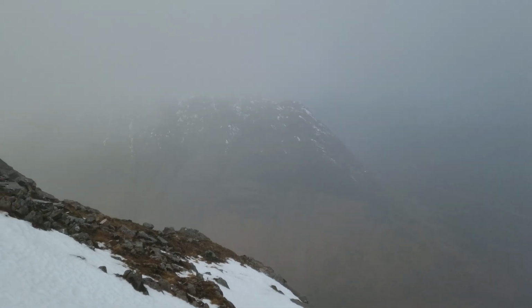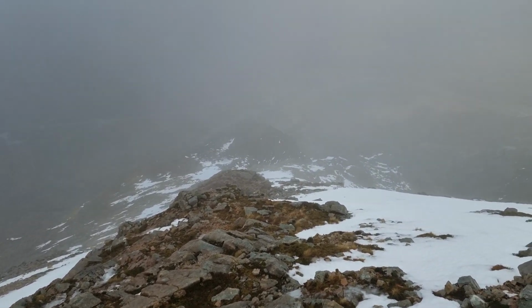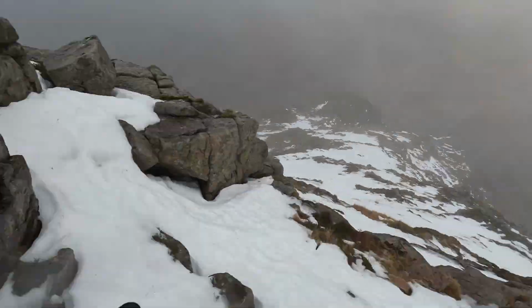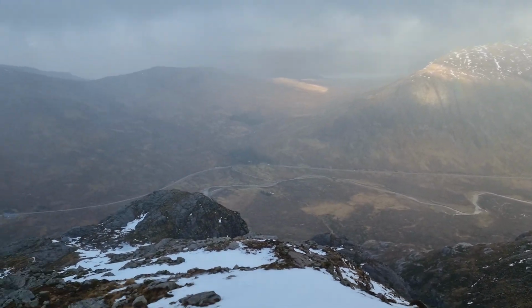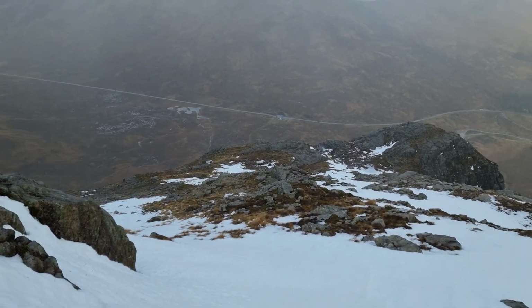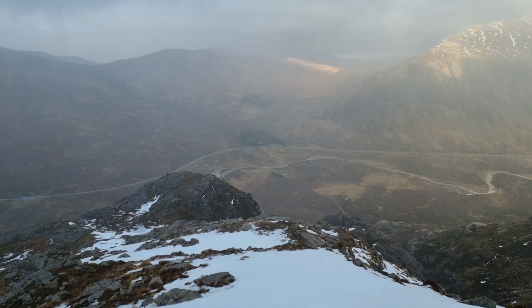Buachaille Etive Beag over in the cloud there to our left. Just keep following this ridge down. Get some nice views. I think I have to keep left now. I think you turn round to the left and go underneath that ridge you can see in the centre there. I'll just check the map. There's a car park in the distance.